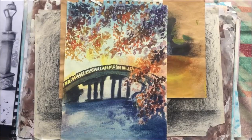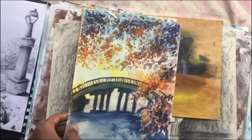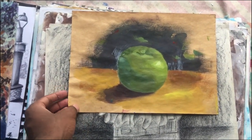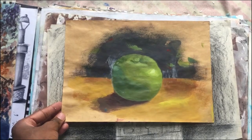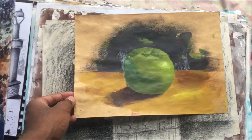This one's just a watercolor study. Nothing too fancy. Apple study. I was trying to be more abstract in this one.